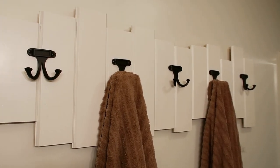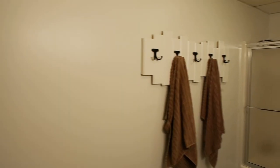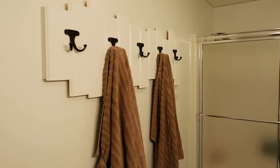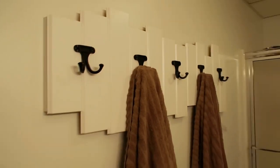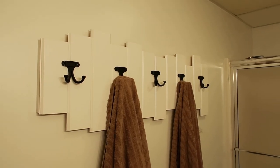But yeah, we hung it up here, let me back up, on this long wall opposite of our vanity and mirror and whatnot. But anyways, we hung it up here, and it's great. It fills up a lot of the wall, but I still have space here if I would want to do any more decorating. But it works wonderfully, and I am so glad to have this project done, and it turned out so great for us.